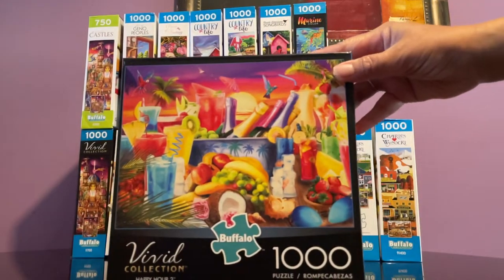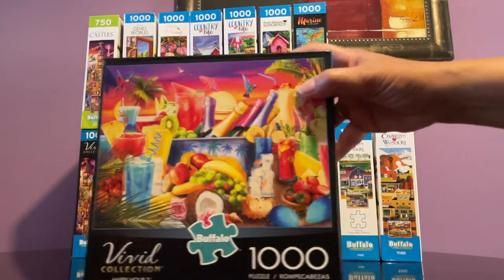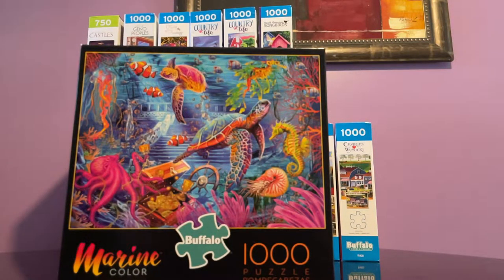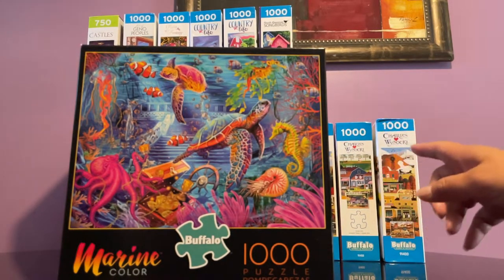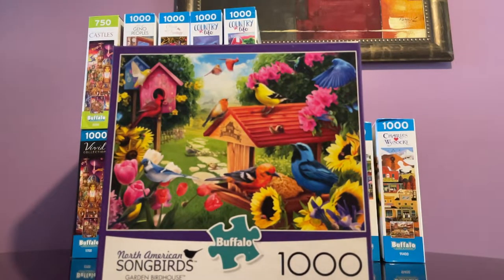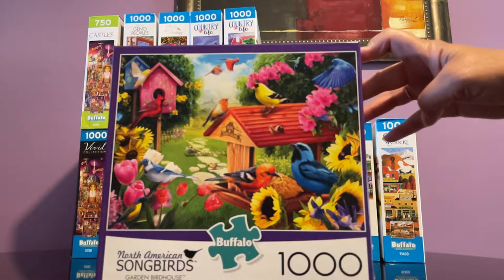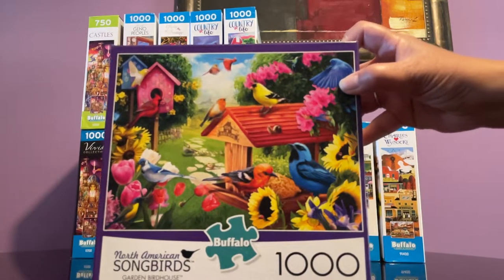Next is Vivid Collection. It's themed Happy Hour. Next is Marine Collection, which is really nice. Colorful ocean. I think this will be a challenge because everything is blue. Next is this North American Songbirds. It's very colorful. It's very vibrant. I'm not really in love with the scenery, but it can occupy me for at least 5 days, or 3 days. So I just bought it.